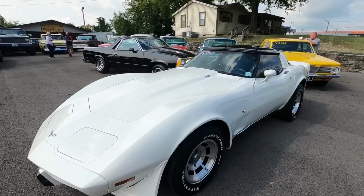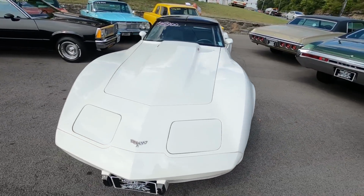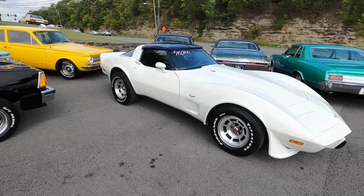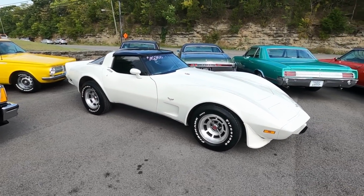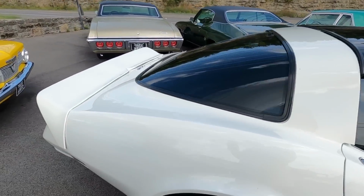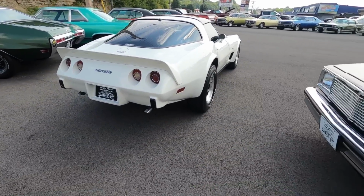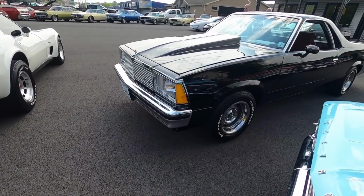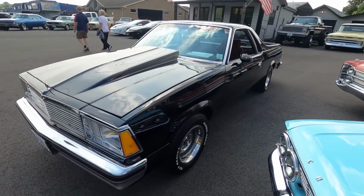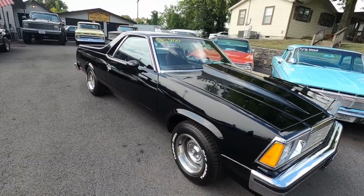Right here in the middle of the lot, a 1979 Chevrolet Corvette with the T-tops at $15.9. We got another El Camino in, and this was a 1980 model. It's got the 4-speed, the cowl hood, priced at $15.9. A decent paint job.